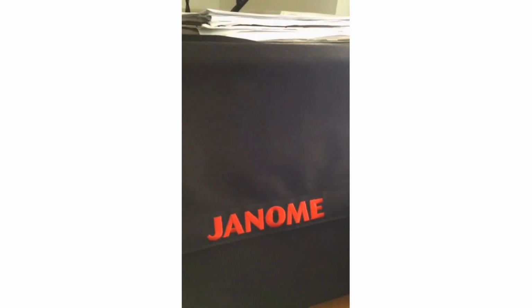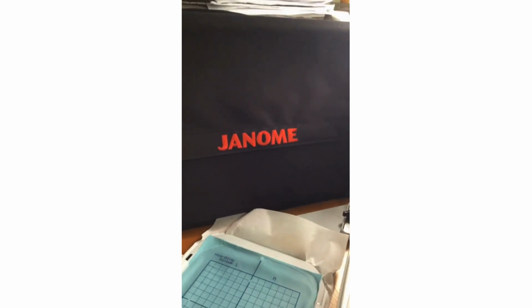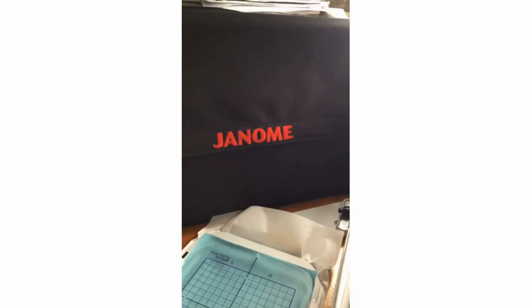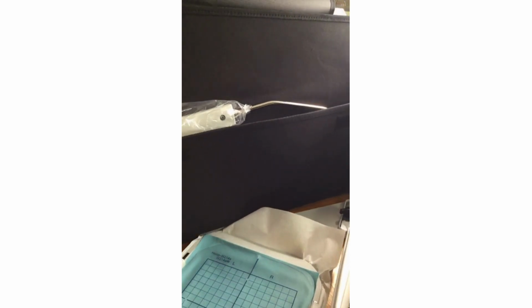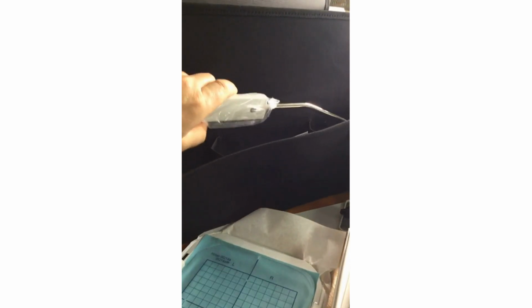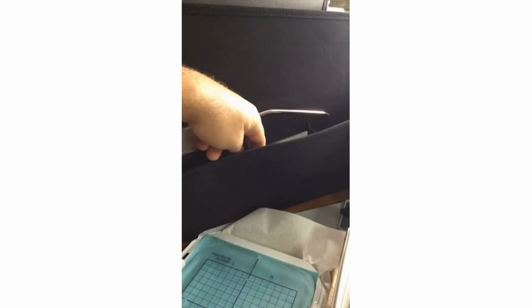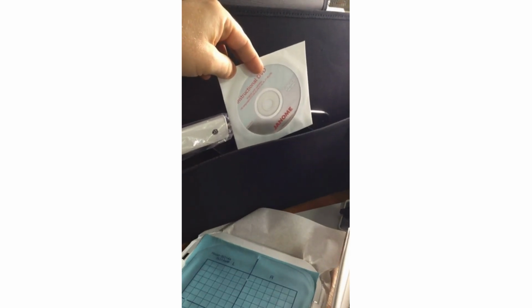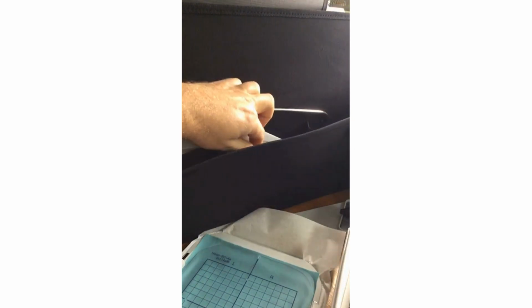Here, on our Janome's Magical Machine mystery tour, is one of these fabulous, gorgeous semi-hard cover dust covers for your machine with the beautiful Janome logo. Did you know many of our machines come with these? Inside, you have lots of storage. For example, this machine comes with a knee lifter, so that's a great place for it. There's also an instructional DVD. It's very important to watch this. It will give you a lot of good information.